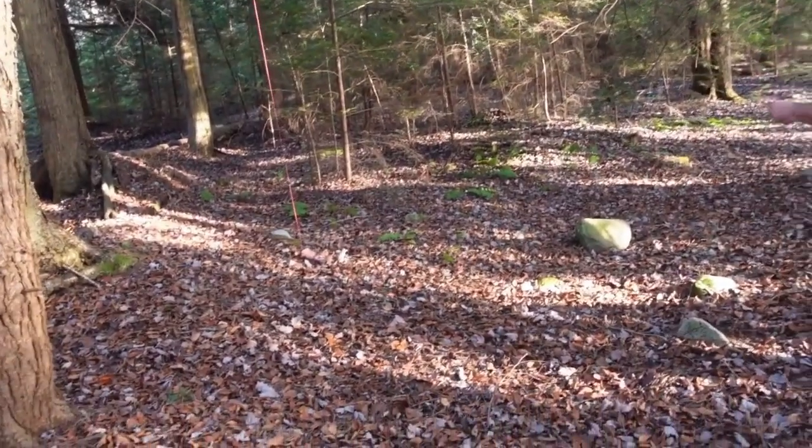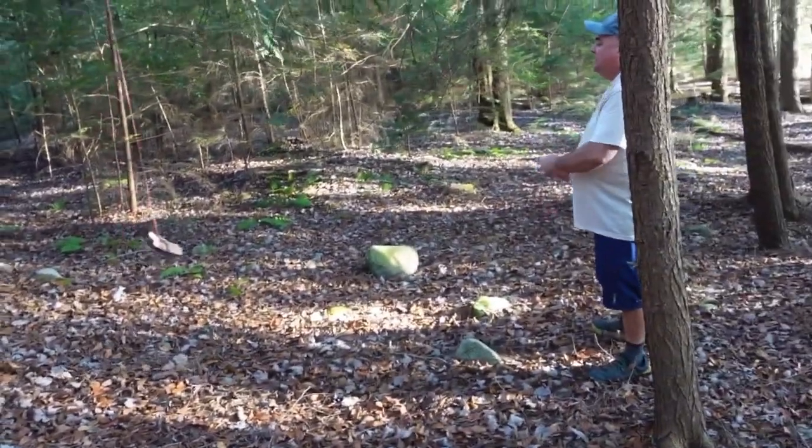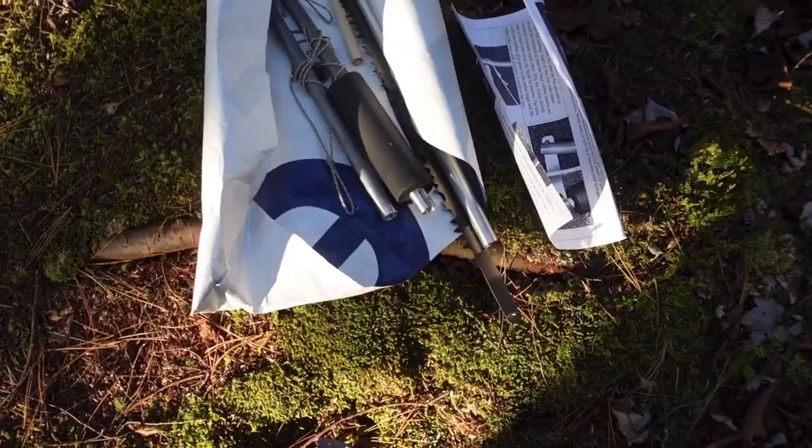Using a boulder to hang a bear line. We couldn't find anything else. Maybe everything's picked. There's no sticks, there's no little rocks, so we just used that big old boulder. Worked fine.